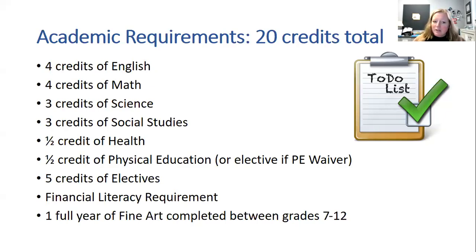And then there is a full year requirement of fine arts completed in grades 7 through 12. If students take those fine arts in 7th and 8th grade, they meet that requirement to graduate, but it does not count in the 20 credits needed in high school. If they take it in grades 9 through 12, then it's a credit in high school and it meets the fine arts requirement. And I just remembered, I forgot to mention for financial literacy, the economics class in social studies also meets that requirement. And that's how you combine it over the 4 years to earn the 20 credits needed.